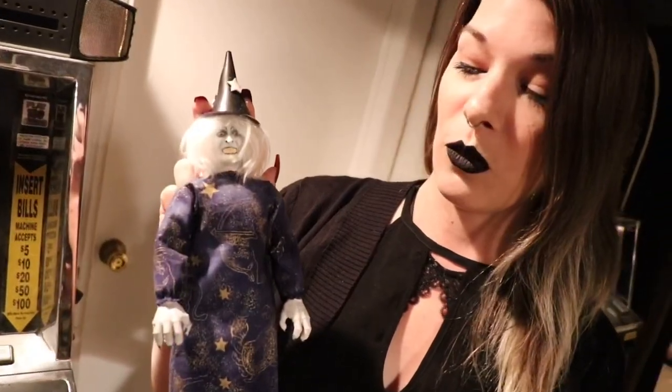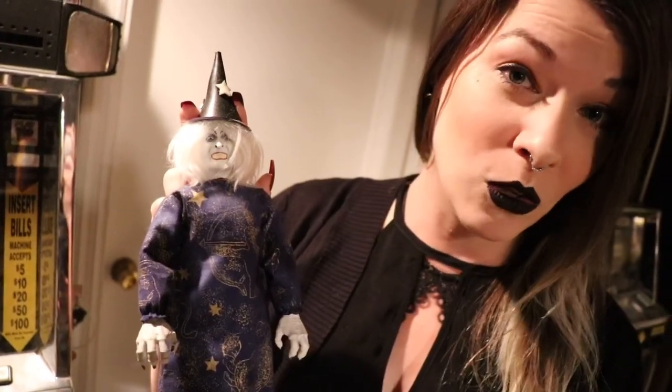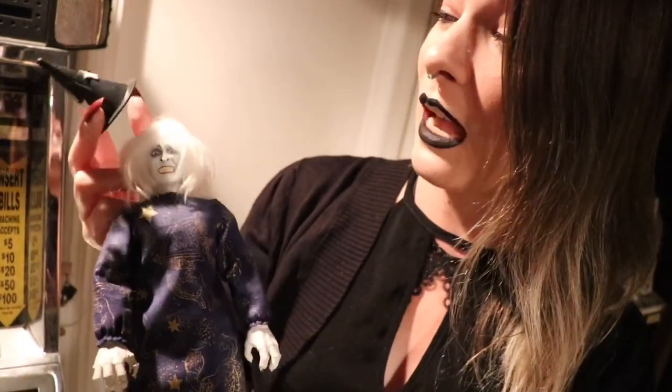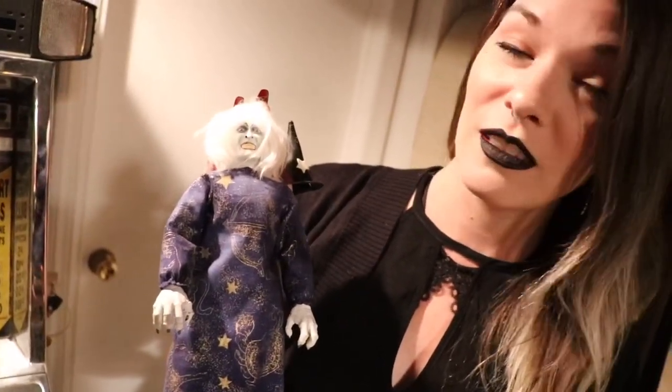You imagine that from the original cast, there's all sorts of things you can find to collect, but I had no idea they even made dolls. A Zombo for this character. A Zombo doll. His little hat. A little wizard hat. Look at that face. I feel like I want to be Zombo for Halloween one year.